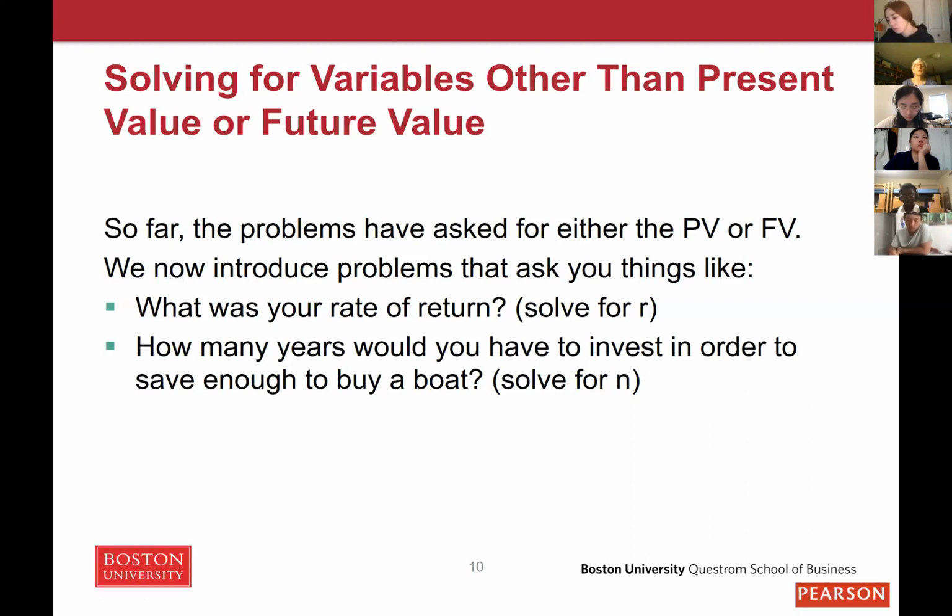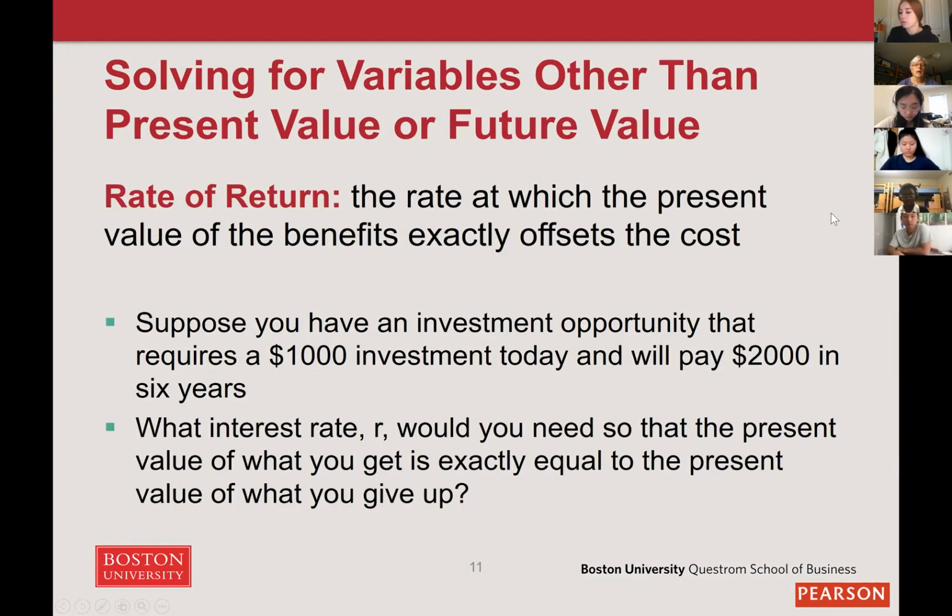There's one other thing we're going to do before we switch over to doing that exam soft thing, and that is that we're going to show you how to solve for rate of return and how to solve for how many years it has been. So the first thing we'll look at is rate of return. What is the return that you got?